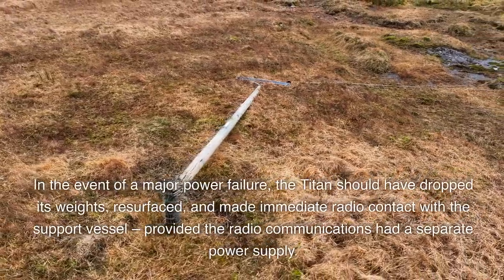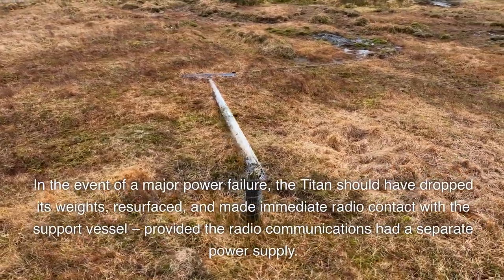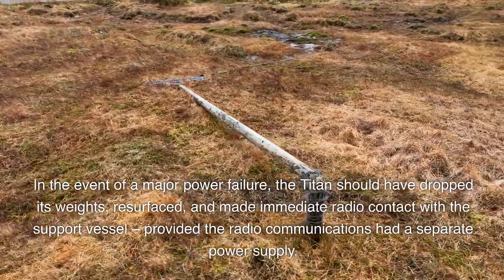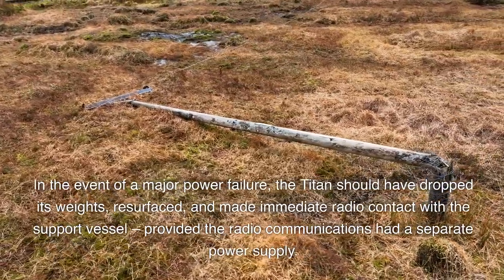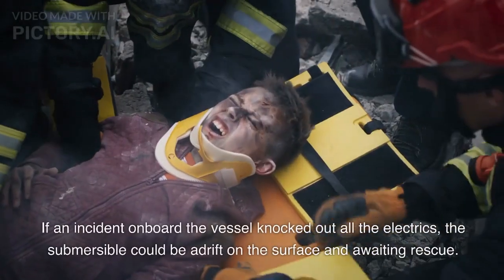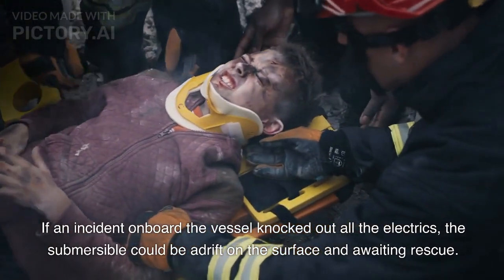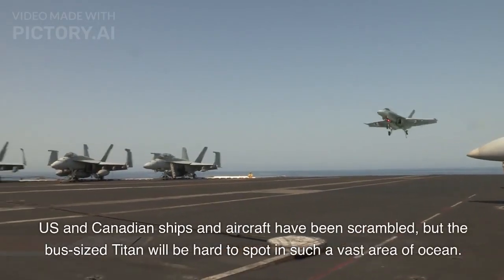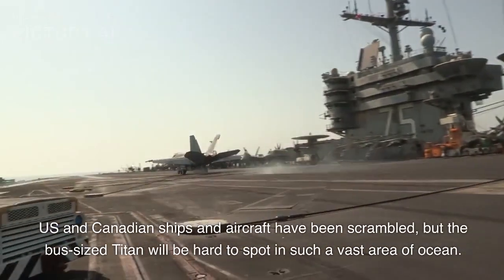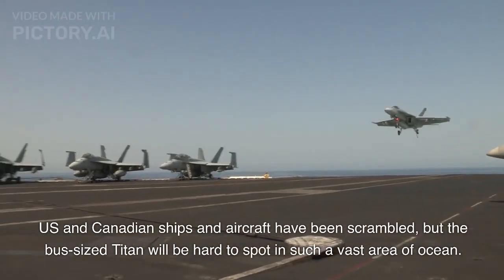In the event of a major power failure, the Titan should have dropped its weights, resurfaced, and made immediate radio contact with the support vessel, provided the radio communications had a separate power supply. If an incident on board the vessel knocked out all the electrics, the submersible could be adrift on the surface and awaiting rescue. U.S. and Canadian ships and aircraft have been scrambled, but the bus-sized Titan will be hard to spot in such a vast area of ocean.